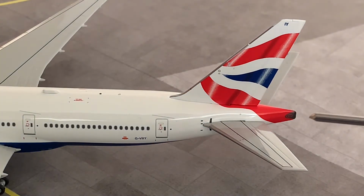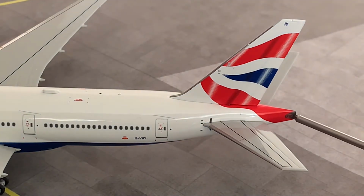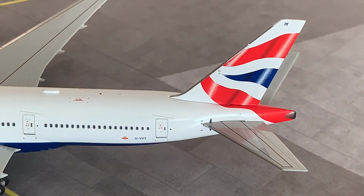And here is the APU entranceway, the auxiliary power unit. Of course, unlike the 777 molds by JT Wings and Aviation 400, there is no divot where the hole would be for the exhaust. You can just see the outline of where it would be. Not too bad. It doesn't really matter to me, as long as the mold is perfect, or as perfect as it can be, and the model looks alright, then that's all that matters to me.